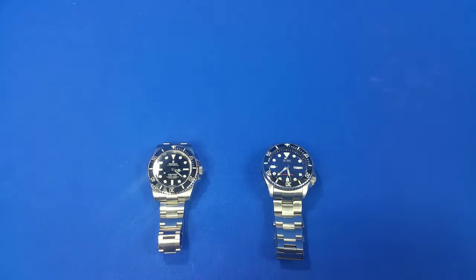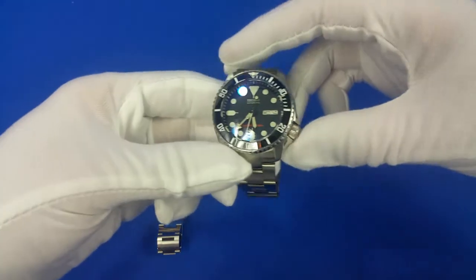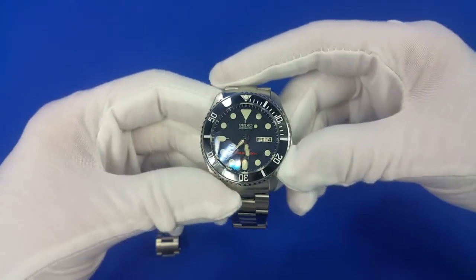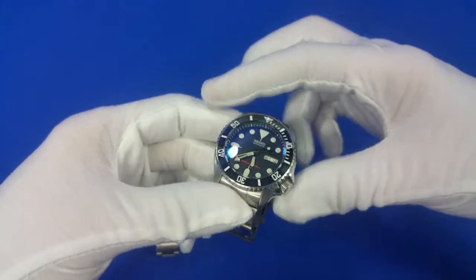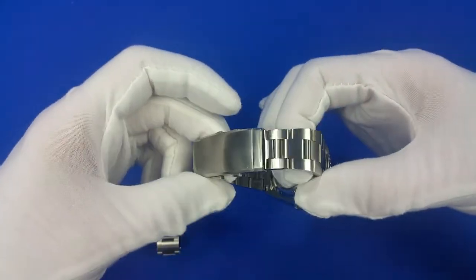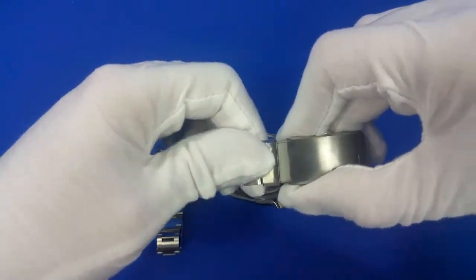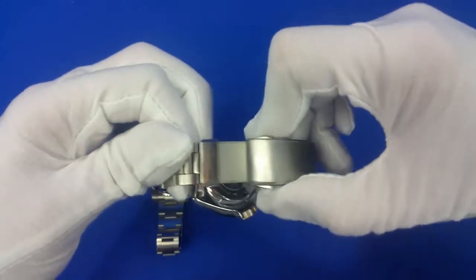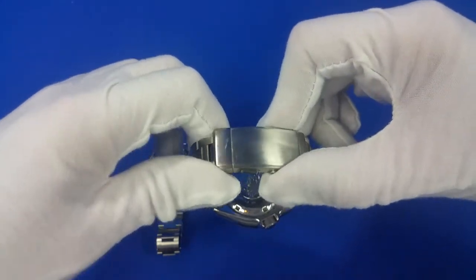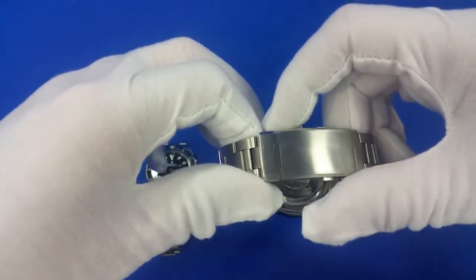But without further ado, I'm going to start with the SKX here on the right-hand side. I have done a few modifications to this, as you will notice. First, and probably most obvious, is the bracelet. This is a Strapcode Oyster bracelet, and it has the diver ratcheting system on it. So this is a quick adjust system, and when we get to the Rolex, you will see that it has a quick adjust system as well.